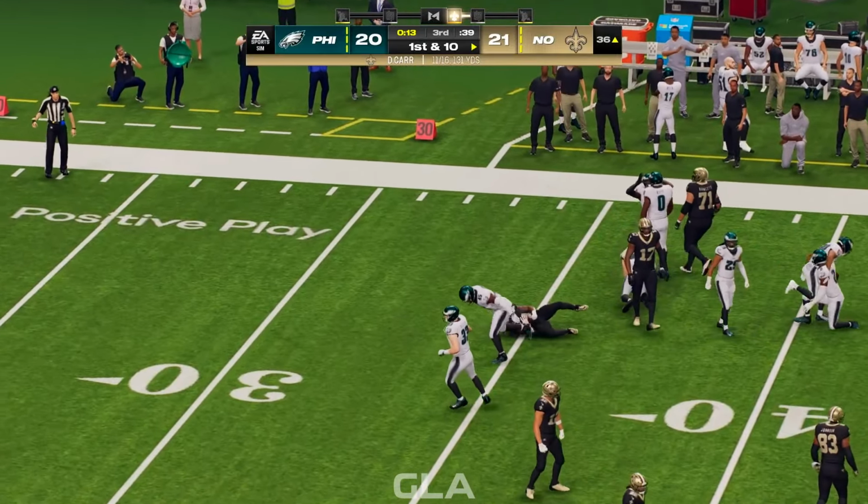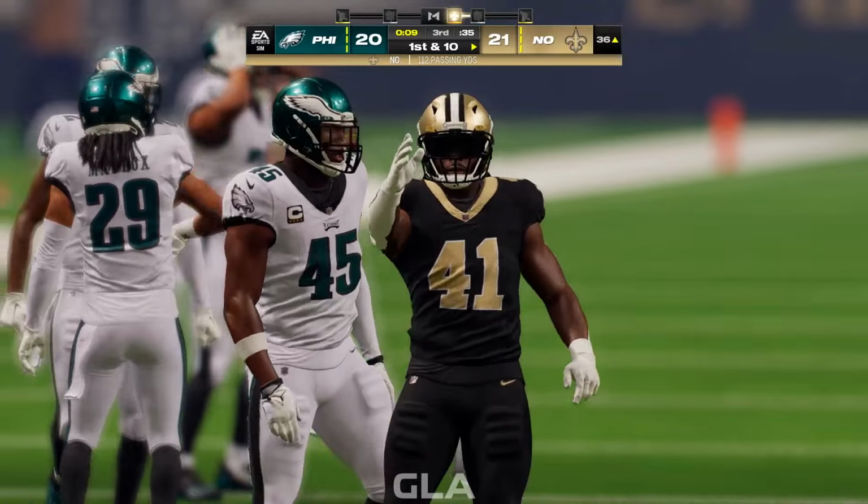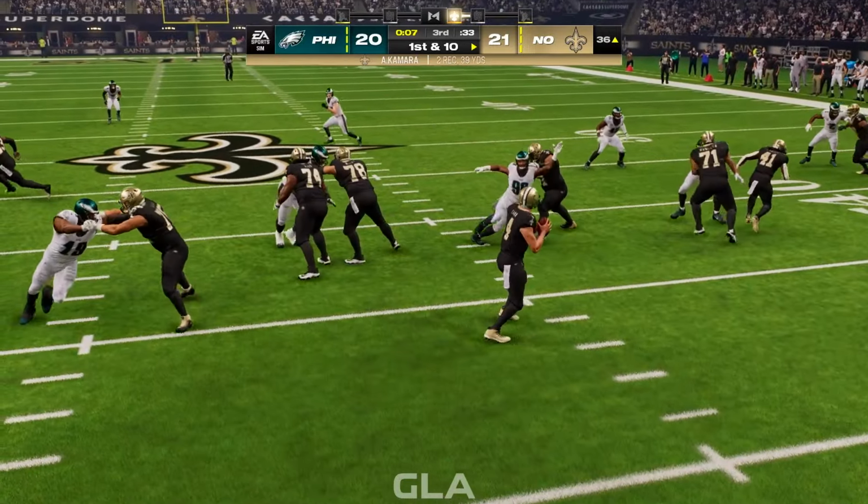And they'll get this well past midfield before being stopped just before the 35. That one goes for 24 yards.